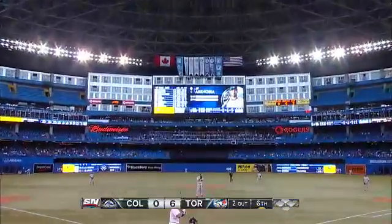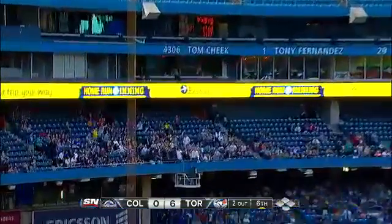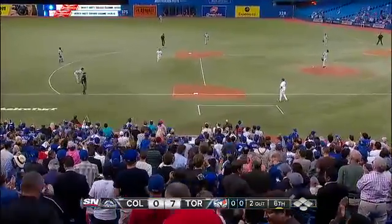Zach Britton, up from the minor leagues, has held the Tigers to just 3 hits through 4 innings. Verlander, 7 hits, 5 earned runs, 4 walks. And there's a drive to left. Arancibia has just left the yard. J.P. Arancibia, a 2-out home run, his 15th of the season.